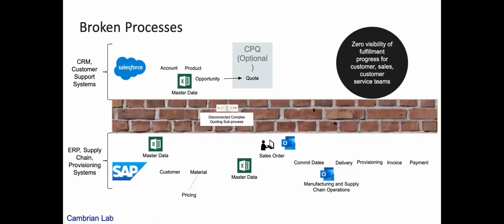Okay, so one of the things that we have observed working with many of our customers is that while you have a process, any type of quote to cash process, you can accomplish it many ways, right? You can create quotes in one system. Often, you have, say, CRM systems and customer supported systems, customer facing systems, where a lot of the inquiries and quotes may come.